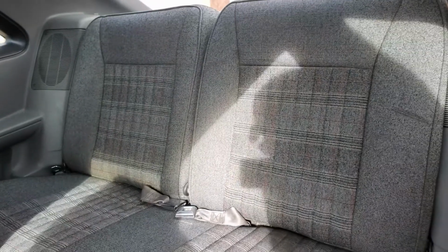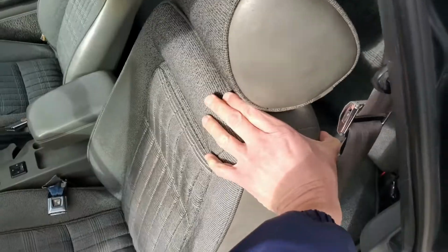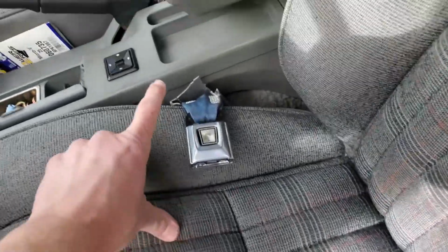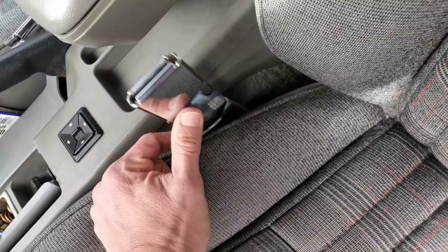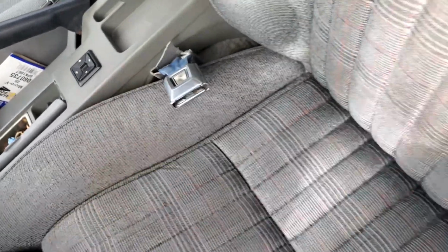But here is the rear seat. Dang near perfect, because hardly anybody sits back there. Somehow this thing wound up with a blue seat belt. Not too sure. I bought this thing in '95 and it was in here when I bought it. I'm not too sure what happened there.